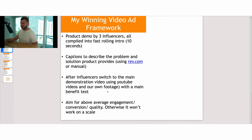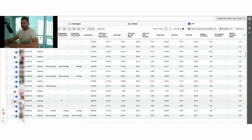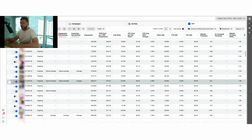Aim for above average engagement, conversion, and quality. Otherwise, it won't work at scale. Let me show you guys. You can see here, for example, some of the ads, right? It just loads forever because there's so much data, but you can see average, above average, average, above average, right? Most of them are average or above average.